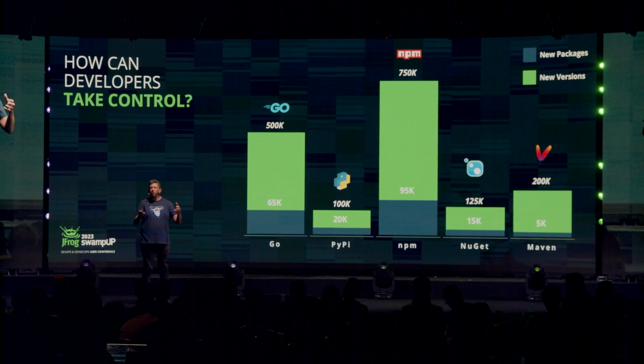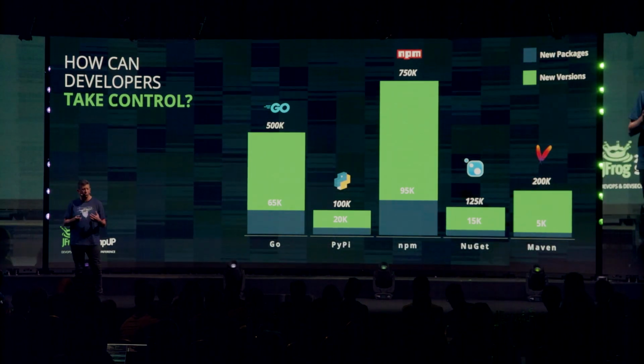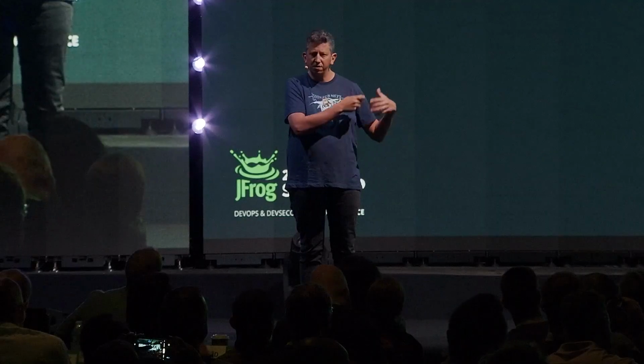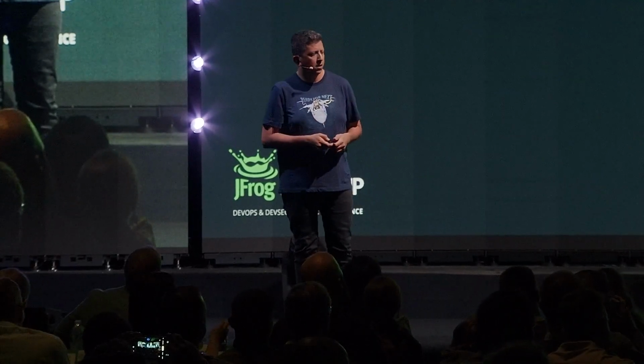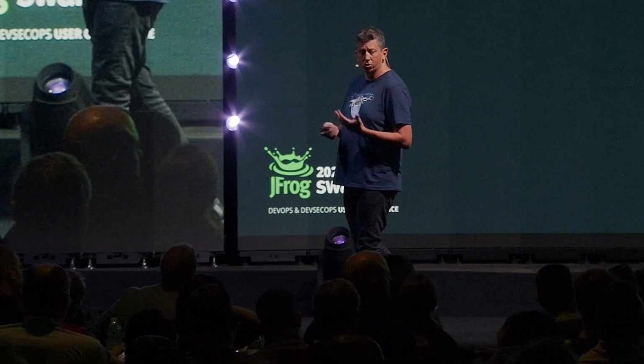Or how can your developers or the AppSec engineers or the DevOps engineers get control? So we have this mechanism at the gate that is preventing all of it from coming in, but what can they do about it? How can they learn about these packages? What packages can they use, and so on?